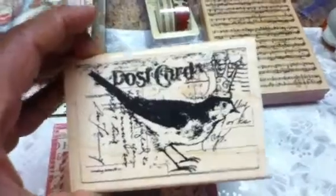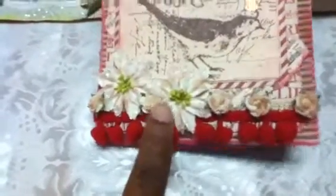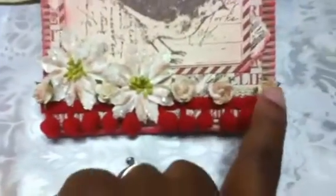I got the bird stamp at Michael's with the 40% off sale they were running, and I used the music stamp on another piece. I had the music stamp for a while. I also had that at Michael's one time with a 40% or 50% coupon. Here's some of those $1.50 bin Michael's poinsettias. Here's some just little roses I got from I think it was eFavor Mart.